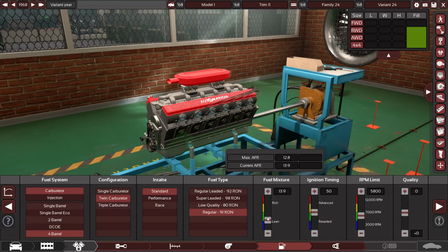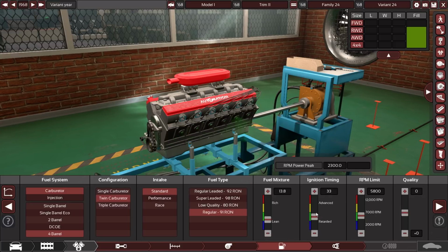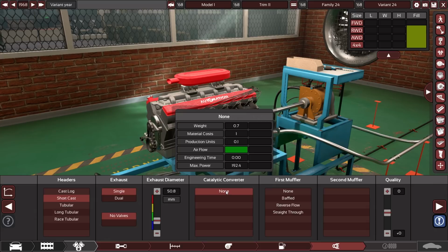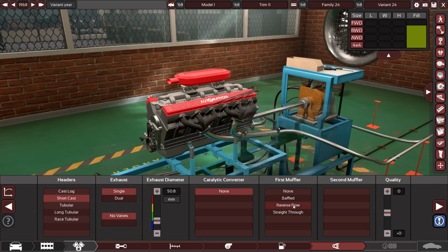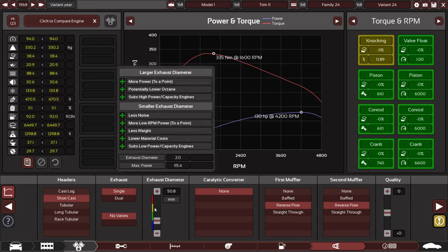Fuel mix. Probably 13.5. We don't need too much throttle response actually. So 13.8, yeah, it's fine. And optimize it for 2.5k RPM. Max revs, this thing? Maybe 4.8 or something? Short cast, yes. No catalytic converter, they first come in the 70s. And then we have, oh no, double reverse flow.